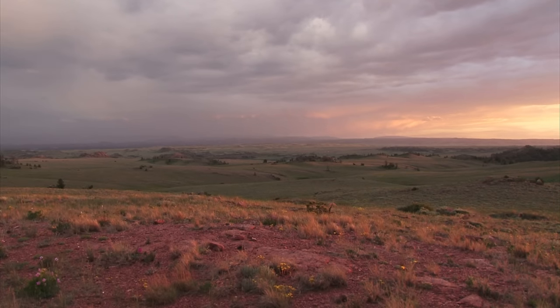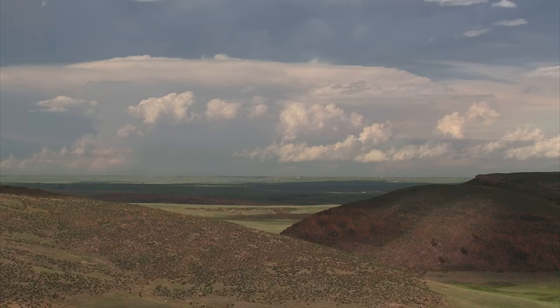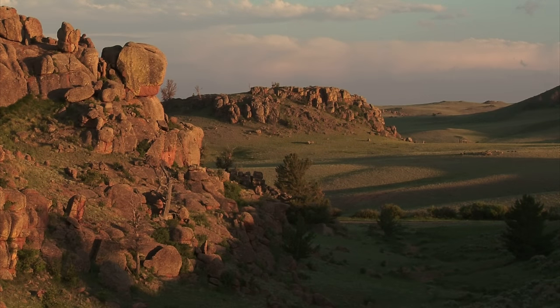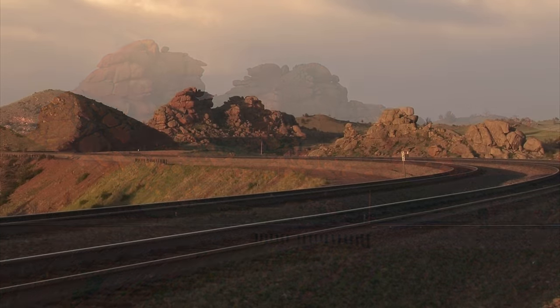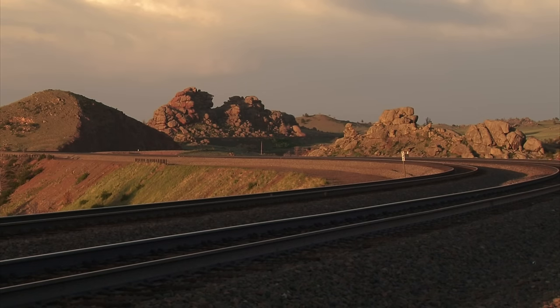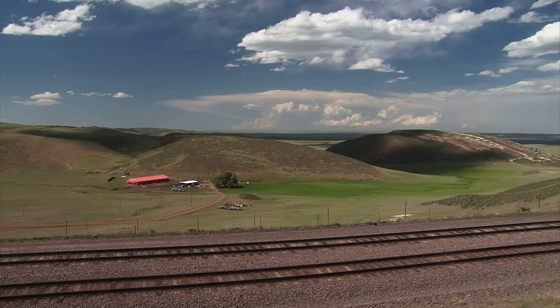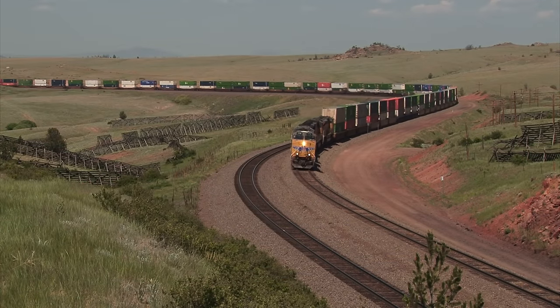In southeast Wyoming, the Laramie Mountains mark the division between the Great Plains and the Rockies. Rising to over 9,500 feet above sea level, the transition from prairie to mountains is subtle, except for the Sherman Granite rock outcroppings which dominate the landscape. Three sets of steel rails twist and wind through this remarkable setting with a history dating back to the First Transcontinental Railroad. And for good reason, as this is Union Pacific's legendary route over Sherman Hill.